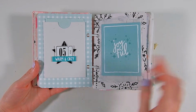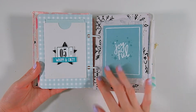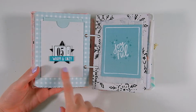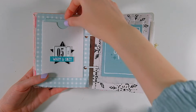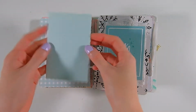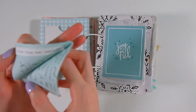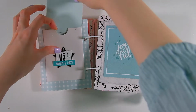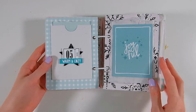And so this is day 5. I used this card from the Paper Person shop just to have something visual here. And then I used one of these pockets from the Cocoa Felicity Jane kit and layered up my little number here on this felt star that was sewn to the pocket. And then in here, I just have my journaling. I'm not going to show you my journaling, but I think a nice thing that happened is what the prompt was. And so I just have my journaling tucked in that pocket there.